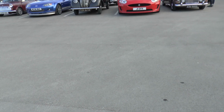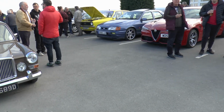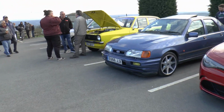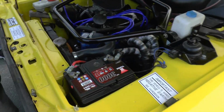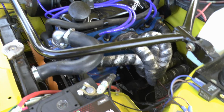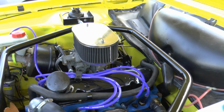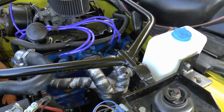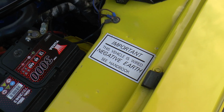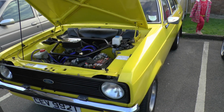Right, where were we? Let's go look at this Escort. It's got the bonnet up. It is. It's rather large weather. Most important, this vehicle's negative earth, don't forget. That's nice, that's really nice.